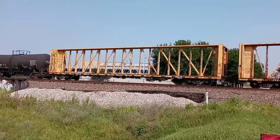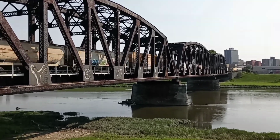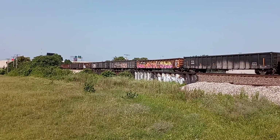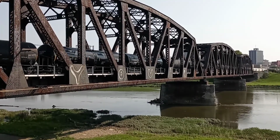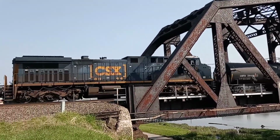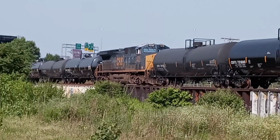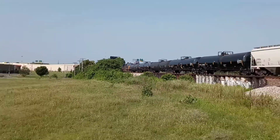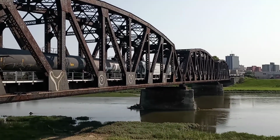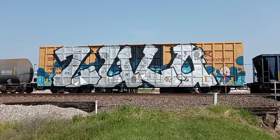This was another big manifest train, southbound this time. And some interesting graffiti on this gondola here. About 4 minutes in here, and check this out. There's even a DPU. And there it goes, a CM44AC rebuild. This train just keeps coming. Finally, the tail end goes by us.